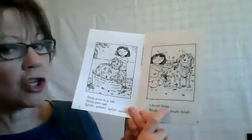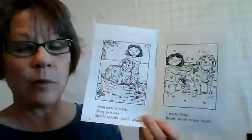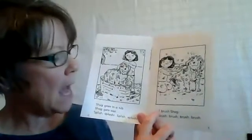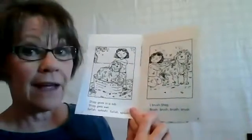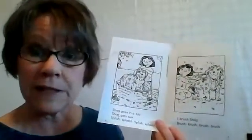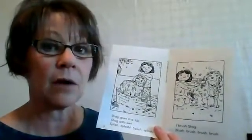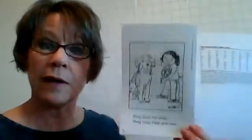I brush Shag. Brush, brush, brush, brush. Also remember when we're reading, if you want to pause and sound that out, you would go like this. I brush Shag. Then, do you remember the words are the same down here as you just read? Okay, let's try to sound them out the first time, and when they're on the same page, let's see if our brain can hang on to that and just say it as a whole word the next time. And it's okay if you sound it out too. We all are different kinds of readers. We just practice so we can make good progress.